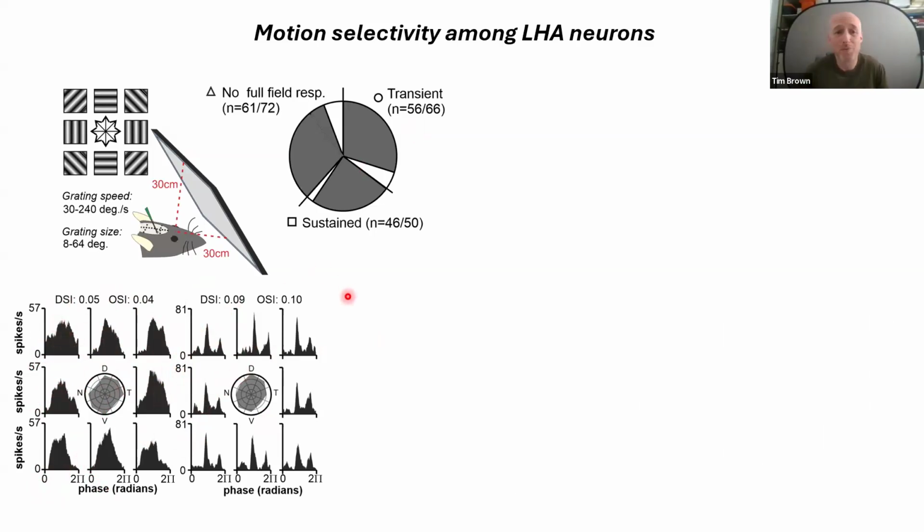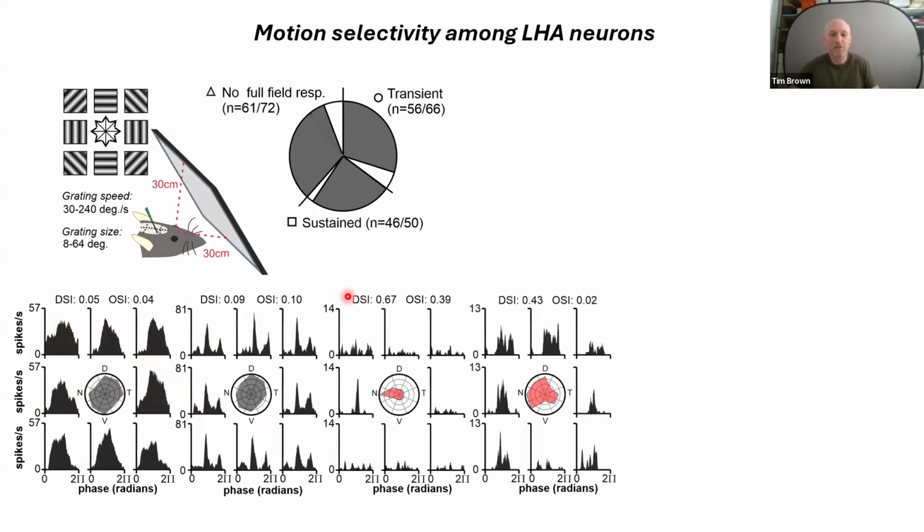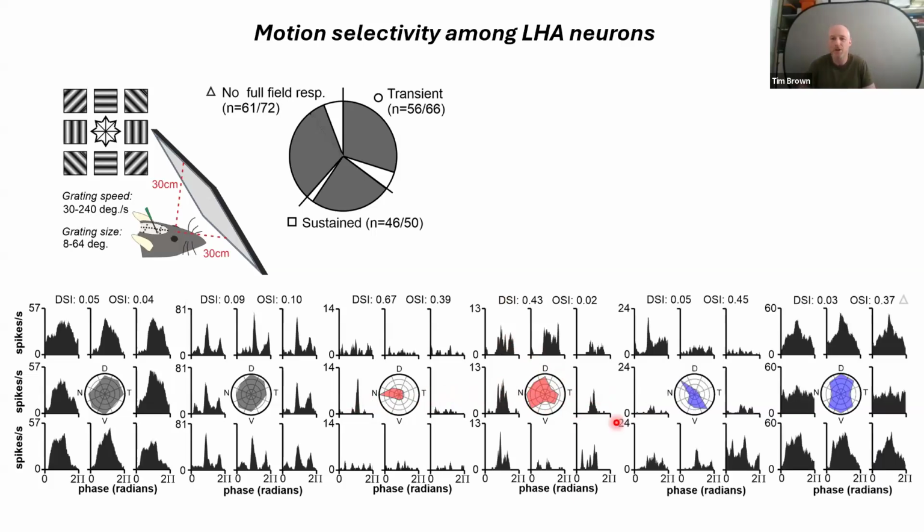But we also found some cells that seem to be very selective for the direction of motion. So here's an example of two neurons that strongly responded to stimuli moving in the nasal or nasal dorsal direction. Similarly, we also found other cells that seem to be strongly tuned to orientation. So, for example, here's a cell that likes gratings moving diagonally in either direction. Here's a cell that likes gratings moving up or down, but not horizontally.